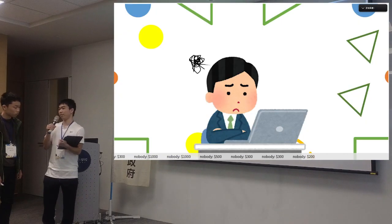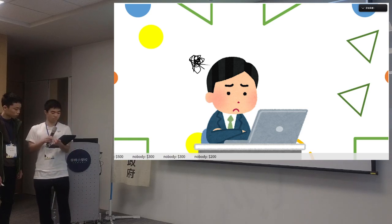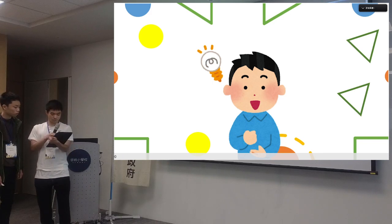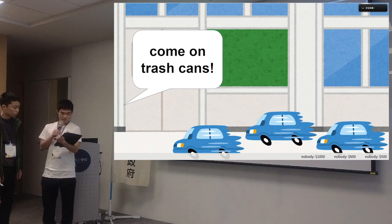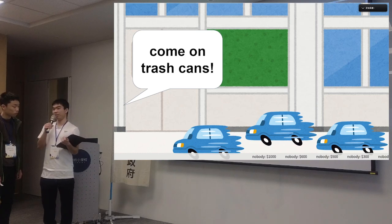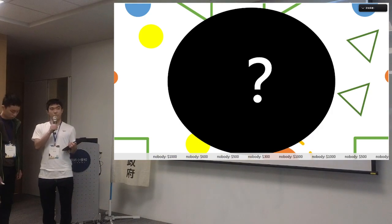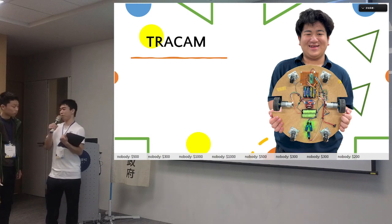We tried to find out a solution to this problem. We thought and thought. We finally hit on our idea. If we can make the trash cans move to a place, we will be able to reduce the cleaning staff's burden. What is the solution? Telecom. Telecom can make it possible.